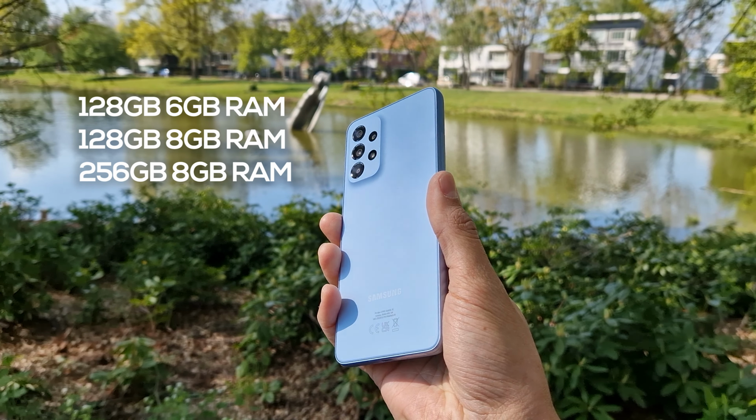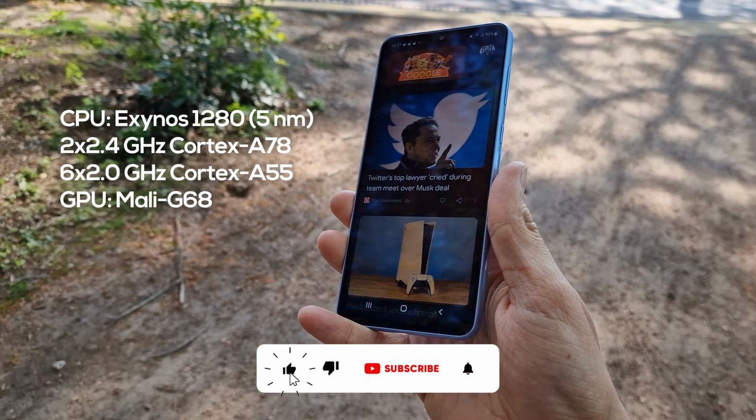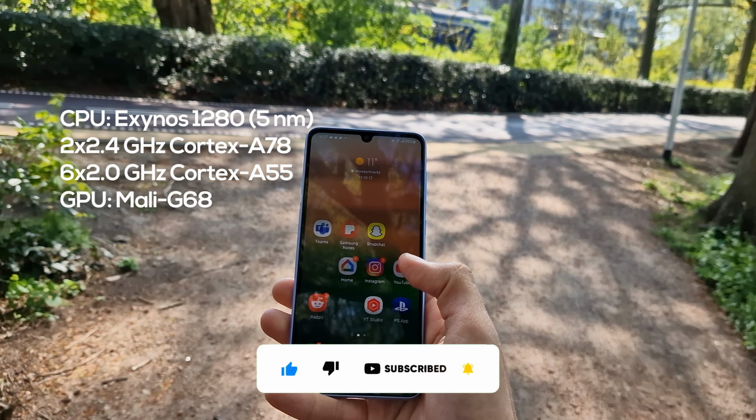In terms of RAM, they offer us 6 and 8 GB of RAM options. Thanks to the RAM Plus feature, we can use some of the memory as RAM. Samsung's own Exynos 1280 processor is fine for daily usage when browsing websites or pages or any other application.